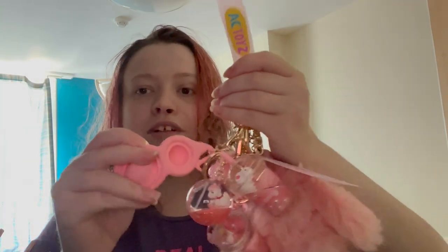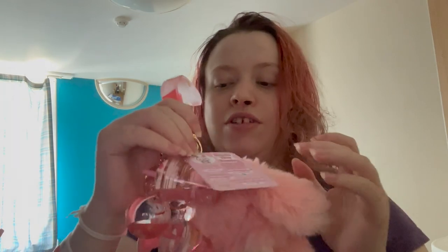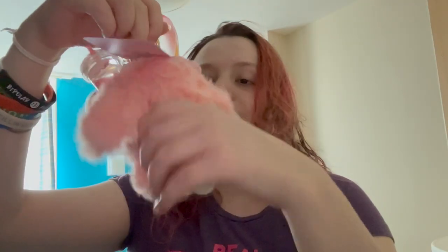It gives you something else to do, to sensory distract, to enjoy. Because these are sensory keychains, they're made to stimulate your senses. It's great for anxiety. I would highly recommend getting one. I think the tools on it are great. I love the add-ons that I got, but my favourite has to be the bunny.